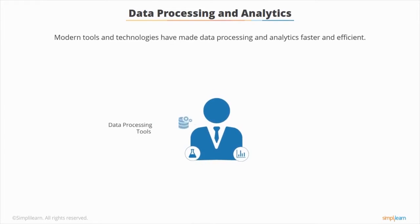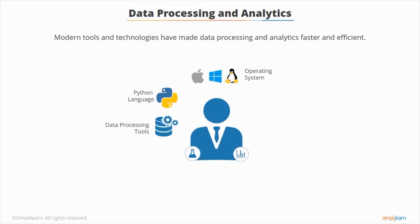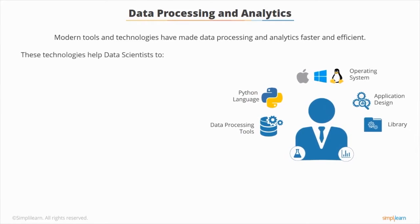For instance, there are data processing tools for data wrangling. We have new and flexible programming languages that are more efficient and easier to use. With the creation of operating systems that support multiple OS platforms, it's now easier to integrate systems and process big data. Application designs and extensive software libraries help develop more robust, scalable, and data-driven applications. Data scientists use these technologies to build data models and run them in an automated fashion to predict the outcome efficiently. This is called machine learning, which helps provide insights into the underlying data.